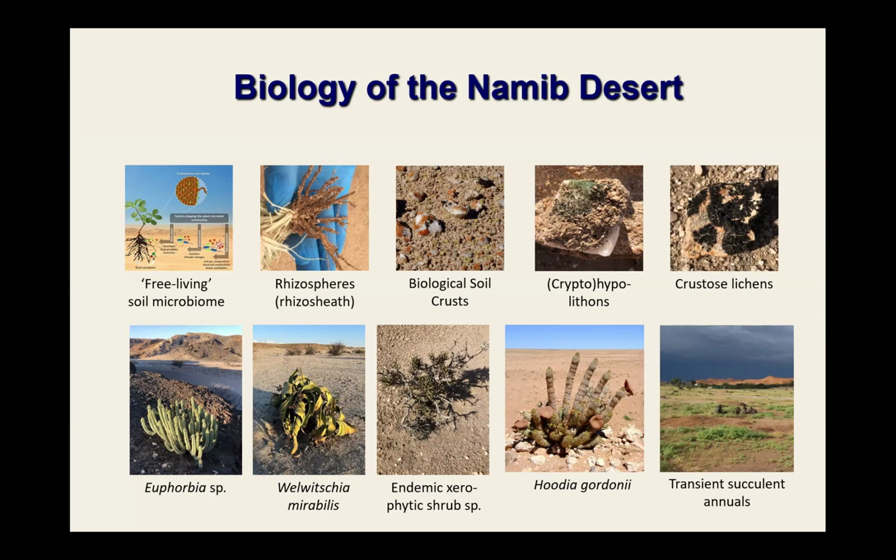Then we have biological soil crusts with some lichens. In the moister areas, the western areas, you can find biological soil crusts with lichens and other systems attached. And then the one I will talk about to some extent towards the end of the talk, the so-called cryptoendoliths.